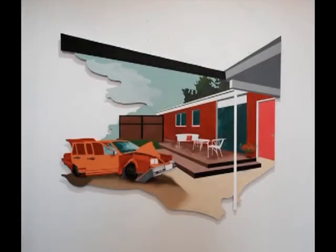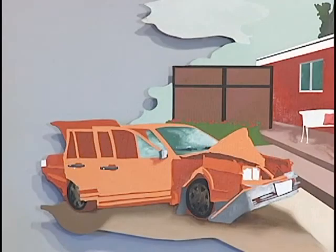So the setting of this piece takes place right outside the home. When you have a smushed car, you don't know, is anyone hurt, is anyone not hurt? Maybe, there's all sorts of things that could have happened in this scenario to end up in this place. It's a beautiful day. We don't really know.